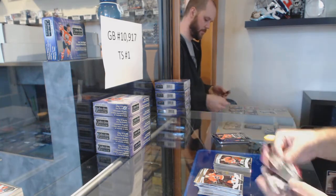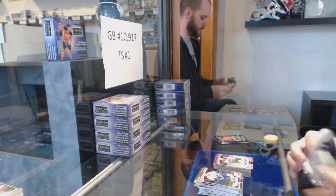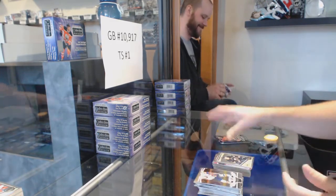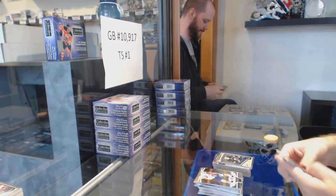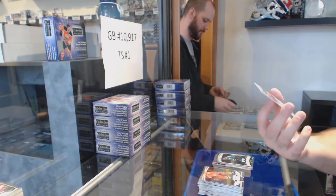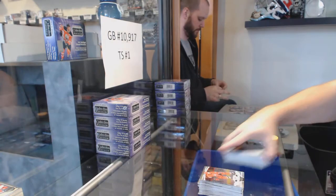Marquee rookie of Boakfist for the Hawks. Matt Pink of Eric Staal for the Wild. Dan's already squirmy. My Richards. Probably. Marquee rookie of Texier for the Jackets. Jack Eichel retro for the Buffalo Sabres. Marquee rookie of Ferraro for the Sharks. And a rookie auto rainbow, Connor Clifton for the Boston Bruins. Rainbow rookie auto, Connor Clifton.